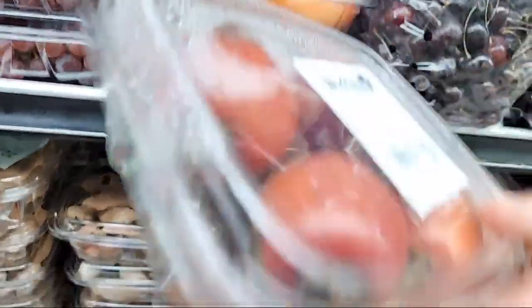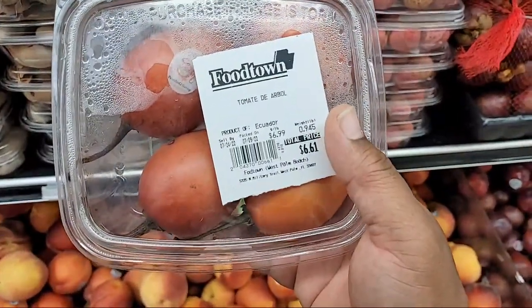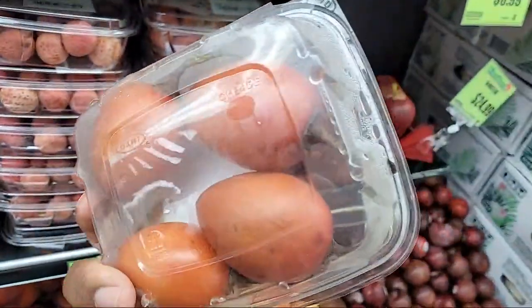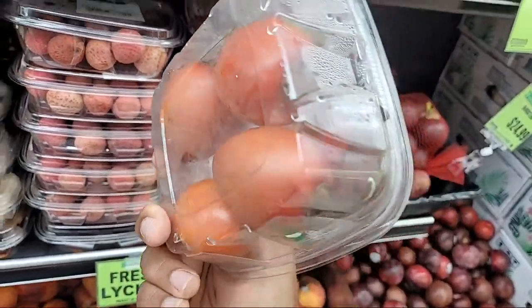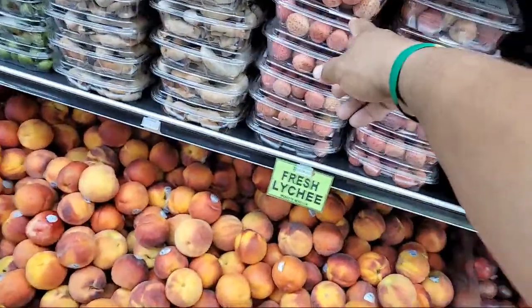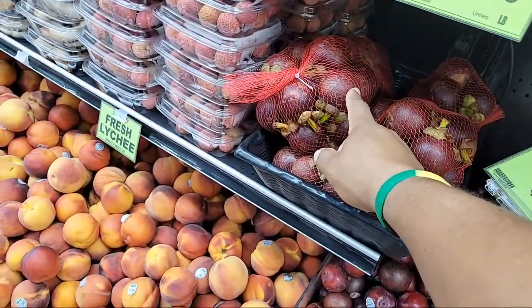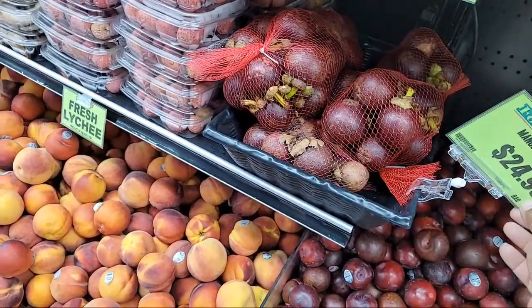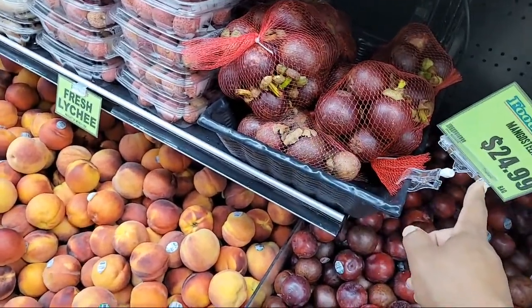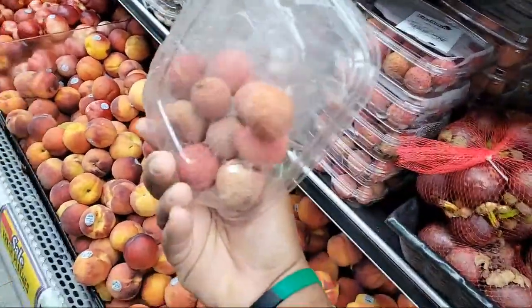And these are persimmons. They call them tomate de arbor, but it's persimmons. And these are very, very nice. Babes, look here, this is what is in the red livy, mangosteen. Okay. But look at the price for the pack. Wow. And then lychee, look how much lychee in this for $5.